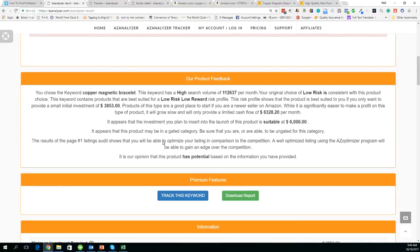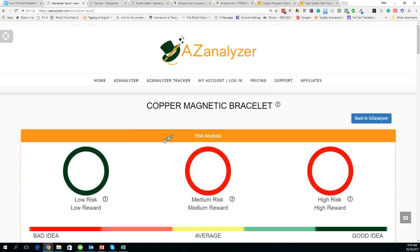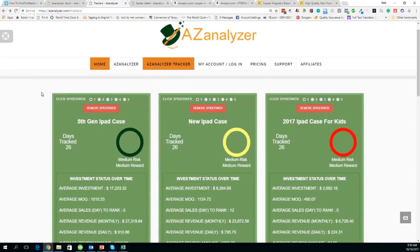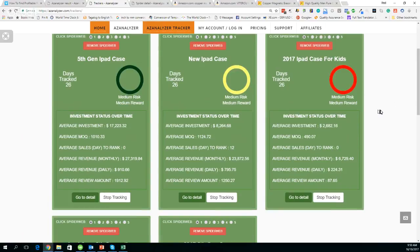Right, so let's get back to tracking this keyword. If I want to track the keyword, I just press this, and I have done already. Once I've pressed that, I go over to the Analyzer tracker. I've already got that tracker open, and that will bring you over to this page. You can see I've already got some keywords here that I'm tracking for a different product. I don't think this is any secret, we're looking at some iPad cases at the moment. Consequently, I've been tracking this for 26 days now.